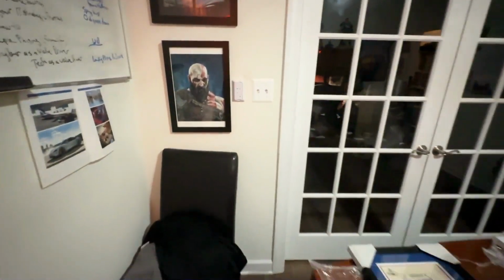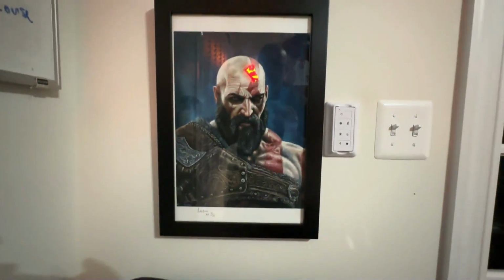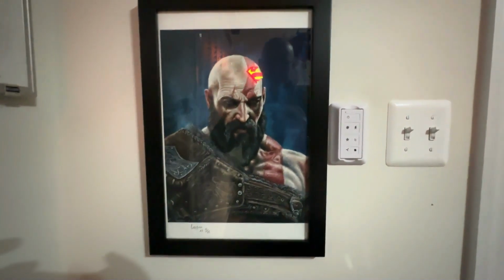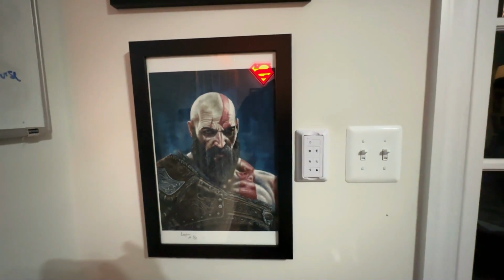I'm going to skip the Funko Pops because everybody's seen those. We got Artist Proof Kratos from Victor Gardano. I think I'm saying his name right. It's number 15 out of 25. Like Kratos, like the God of War games. Something a little different. This is one of the few non-Superman things in the room here.